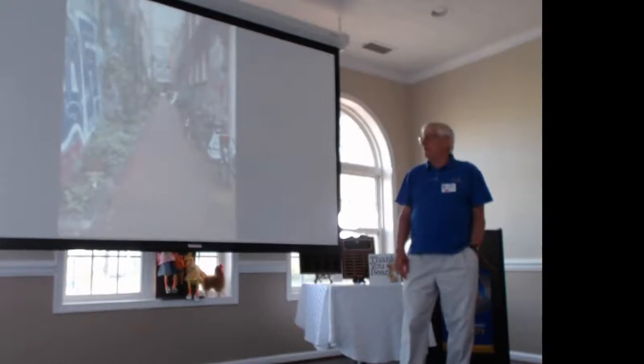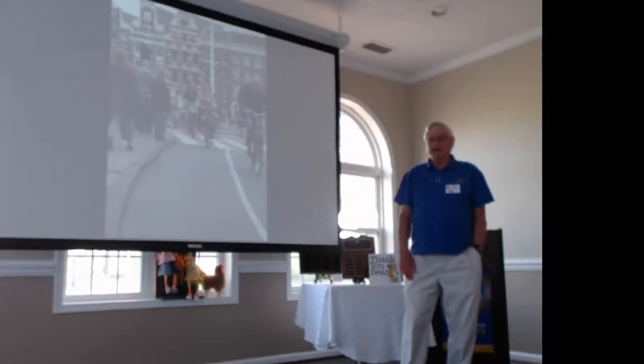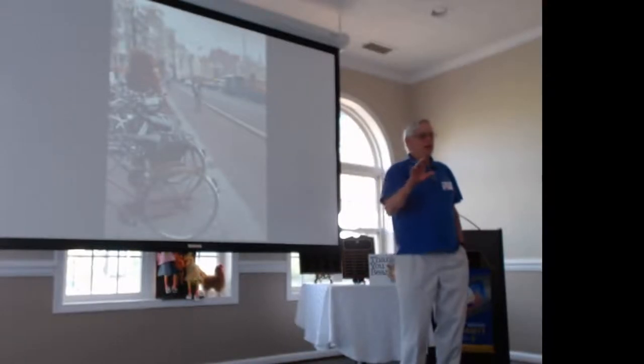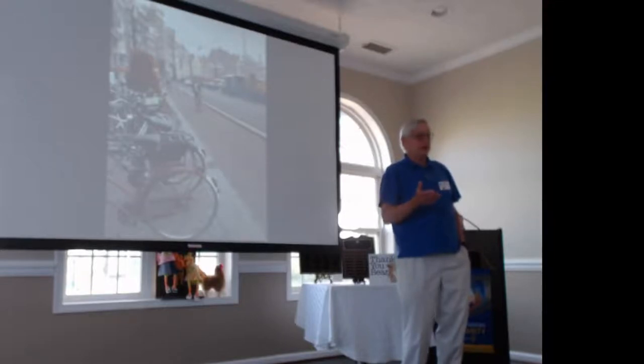Bicycles are everywhere. You hear people bicycling through town, and you really have to watch out for the bicycles in town. There's a three-level parking garage that's just for bicycles in Amsterdam. There's something like 150 or 200,000 bikes can be parked in there. Can you imagine trying to find your bike?